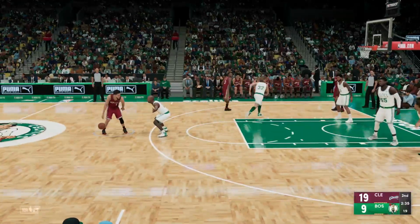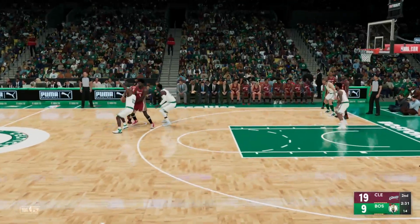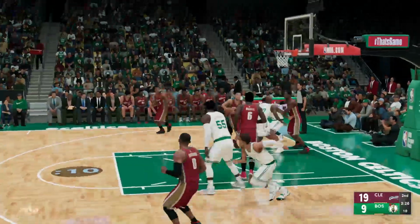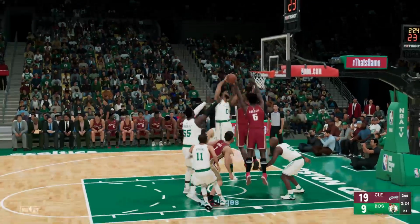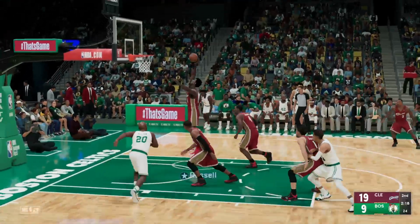Allen against Booker. Russell a screen on Allen. Booker against Allen. Nice D from Bridges. It's all about the defense right there. Without that level of activity, he probably scores it.